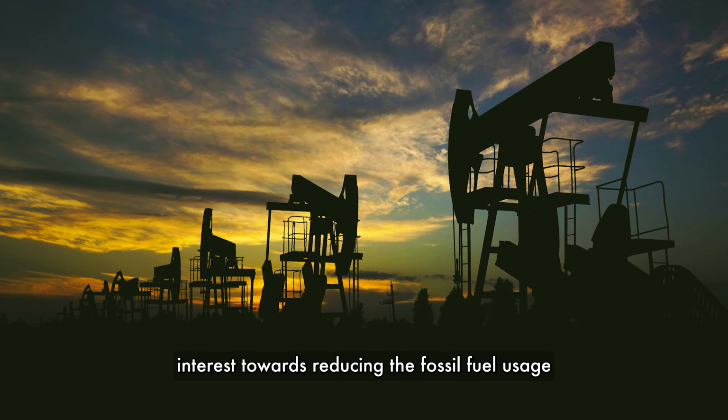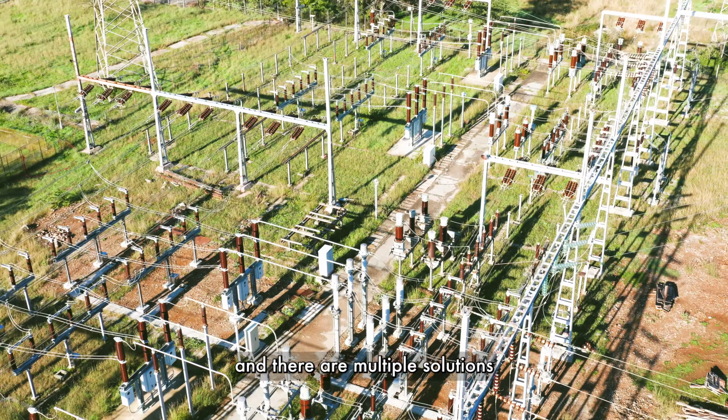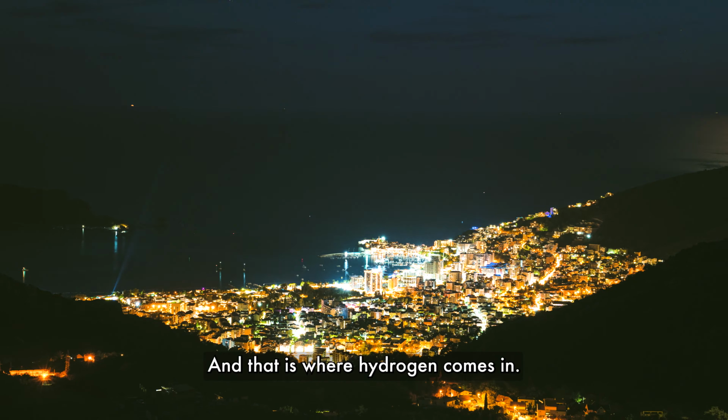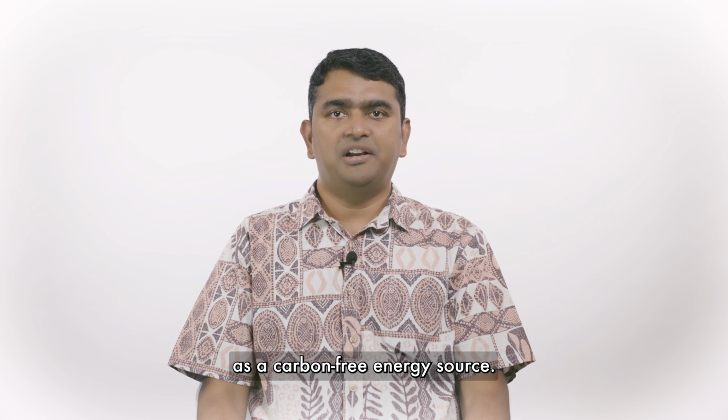There is increased interest towards reducing the fossil fuel usage, and there are multiple solutions people are looking at to minimize the carbon footprint. And that is where hydrogen comes in. Hydrogen is considered as a carbon-free energy source.